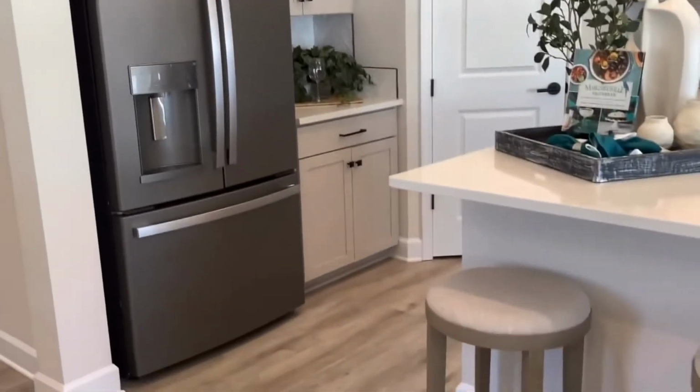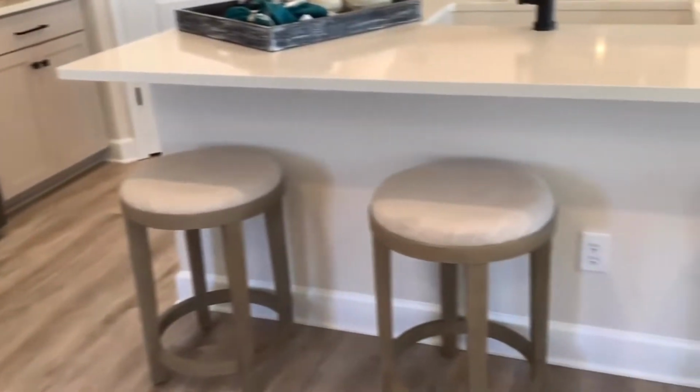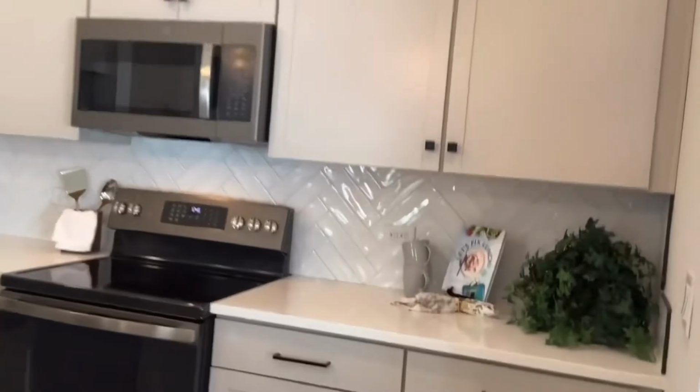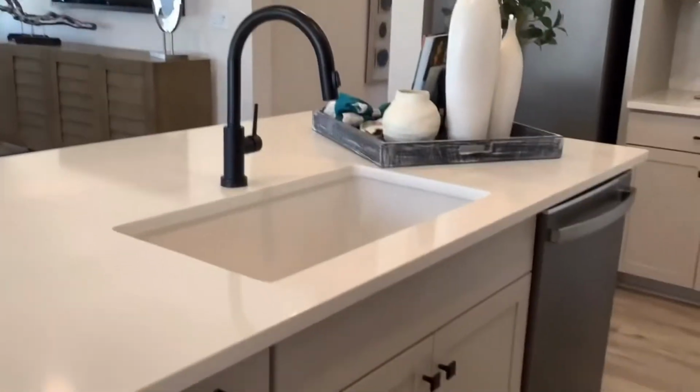You can see that they did a really pretty job with the backsplash. This particular kitchen counter is designed to put the stools on the end, so you have another space for eating, and you have the undermount farmhouse style sink.